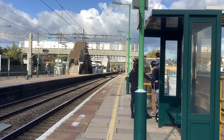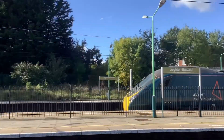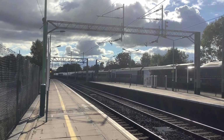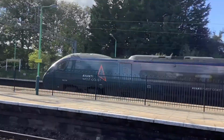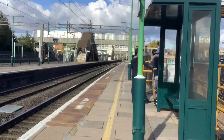The next train to pass by is going to be an Avanti West Coast class 390 Pendolino from Birmingham New Street to London Euston. 390-008. And that is 39151 from London Euston to Glasgow Central.